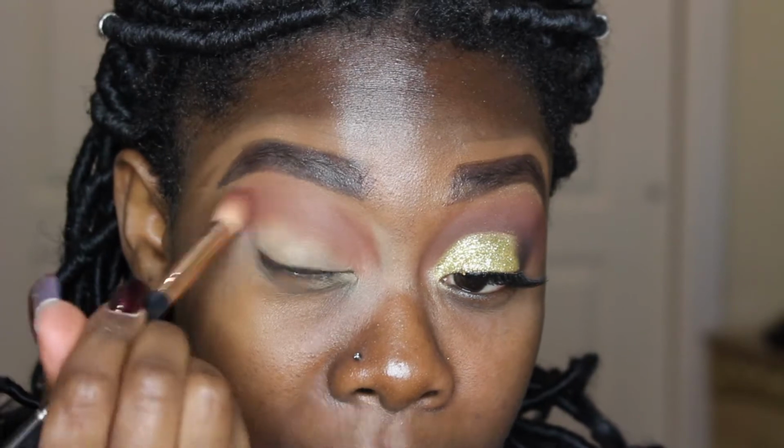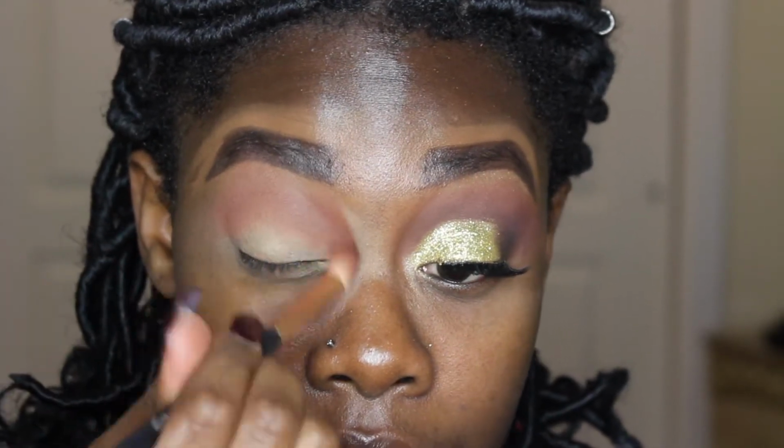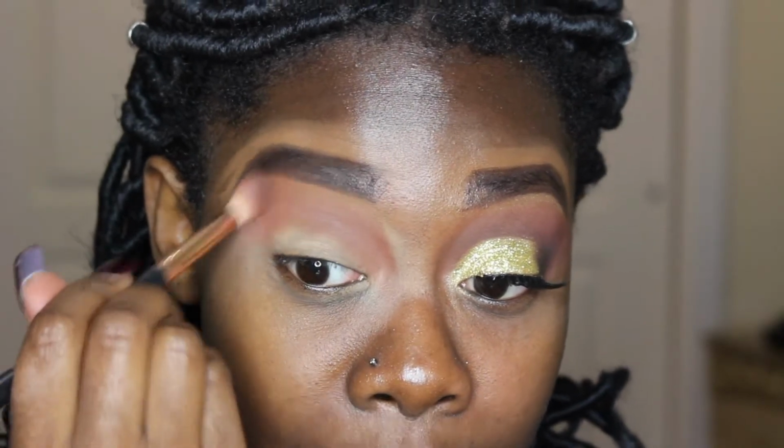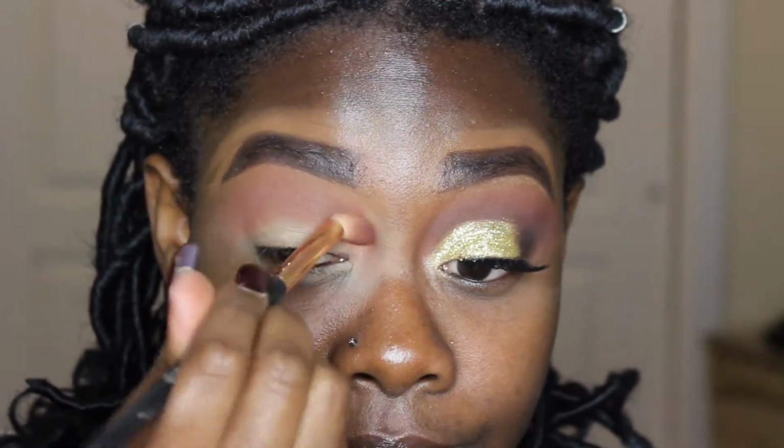So I'm just gonna keep on blending and packing this color on until I'm satisfied with the way that it looks.